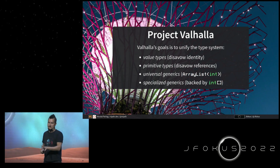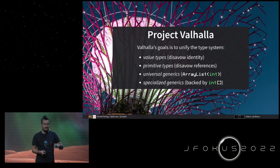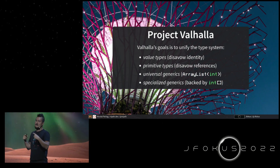That's all primitive types. And then universal generics will allow you to use our custom value types, our custom primitive types, and all the primitives that the JVM has as a generic type argument. So you can write something like array list of int. Now that only allows you to do that. There might still be boxing involved. You do want to avoid boxing to get all the performance, and that would be specialized generics. So specialized generics see the array list of int and turn that into a backing int array. That's the interesting bit here, and that's the biggest ticket item.